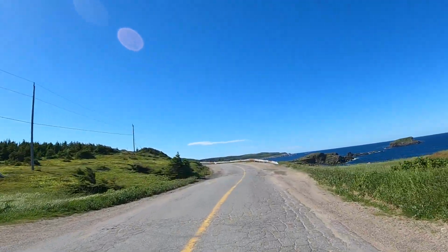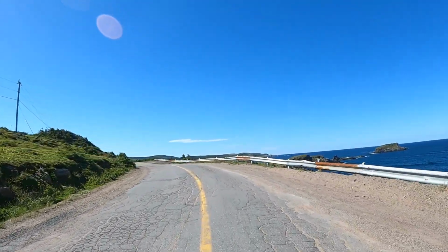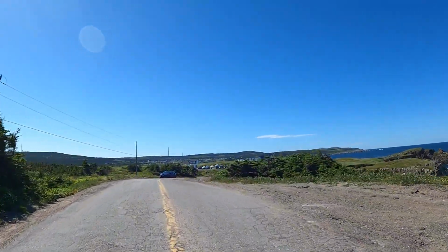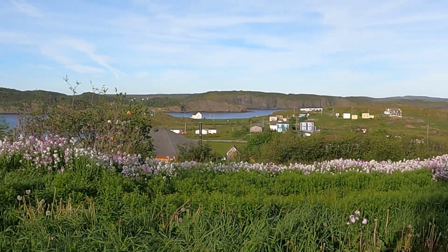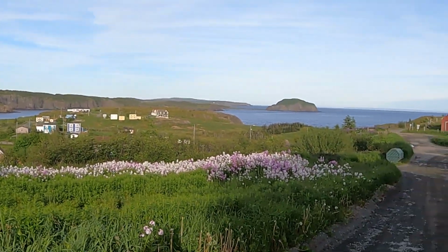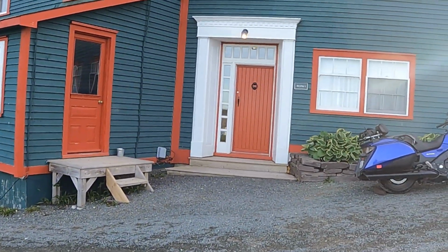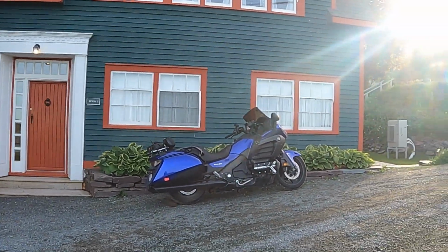Road here isn't even the worst I've seen. All right, I made it to Port Rexton, and I'm staying. It's really, really nice here. And I'm staying here at the Fisher Loft Inn.